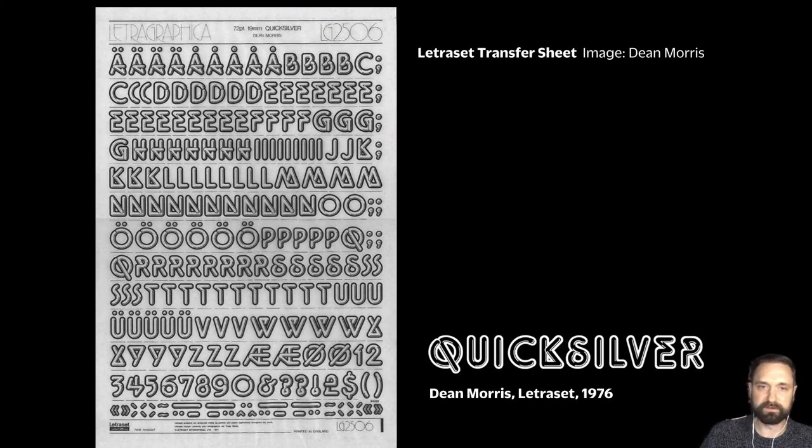Quicksilver goes into a slightly more three-dimensional direction by creating these highlights that give the effect of a rounded glass tube. It was initially designed to emulate a thermometer glass rather than a neon tube, which is where the name Quicksilver comes from, meaning mercury. And the design was by Dean Morris. When he was 16 years old, he submitted this to Letraset, a few letters at 3 inches, and they loved it, and helped fill out the rest of the character set.